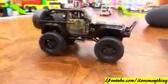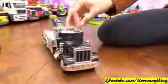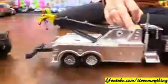And boog! Boog, boog, boog! Oh, no, mommy. The Jeep broke down, mommy. We need the tow truck. There's the tow truck. A Peterbilt tow truck. Awesome. The Jeep needs to be towed. Hook it, mommy. Okay. The tow truck is towing the Jeep Wrangler 4x4.